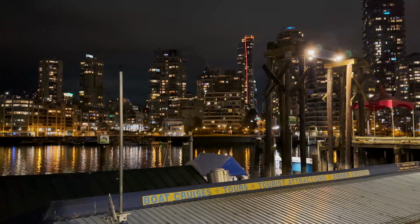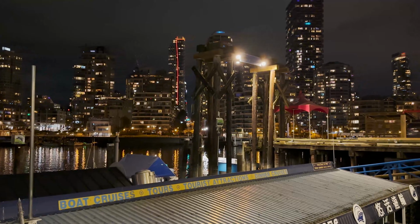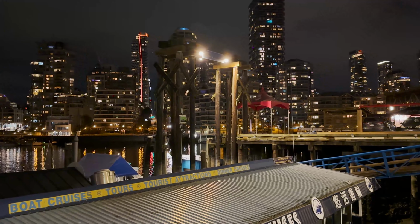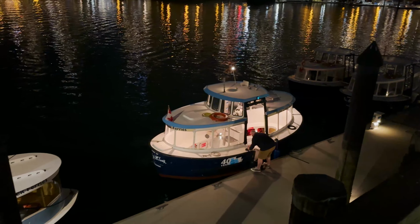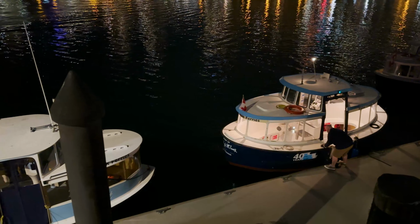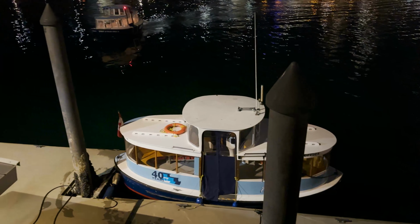The bridge we see right now is called the Granville Bridge. You could either get here by driving by that bridge, or you could try something different by taking these small cute boats that run ferry services between the island and Hornby Street in Vancouver downtown.